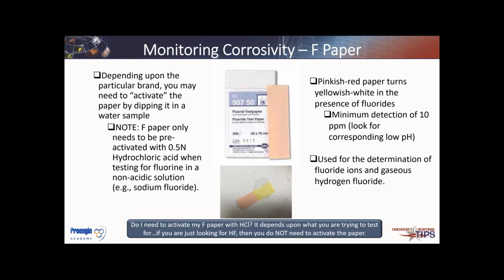If you only want to measure for hydrogen fluoride, whether it's gas phase hydrogen fluoride or it's HF in solution, then no, you do not need to activate your paper. You can dip that into the solution and you'll get that yellow color change you see down below. Okay, that's just me dipping it into a hydrofluoric acid solution. Now, if you want to measure fluoride ions, then yes, you do need to activate it because it needs to be acidic to work.